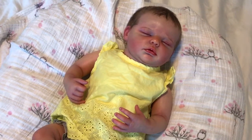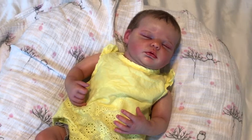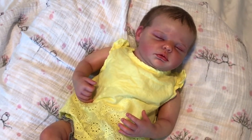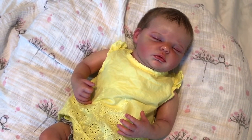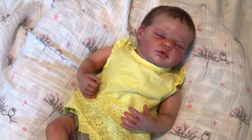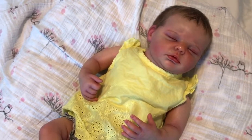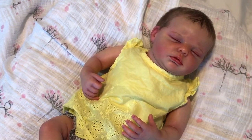But in the meantime, I made this baby, and I had intended to give her to my niece, and then she didn't want her, or my sister didn't want her. So as of now, I am keeping her. She actually looks a little bit more doll-like. I think it's just that sculpt, or maybe because I'm a less experienced artist, but she doesn't look as realistic to me.